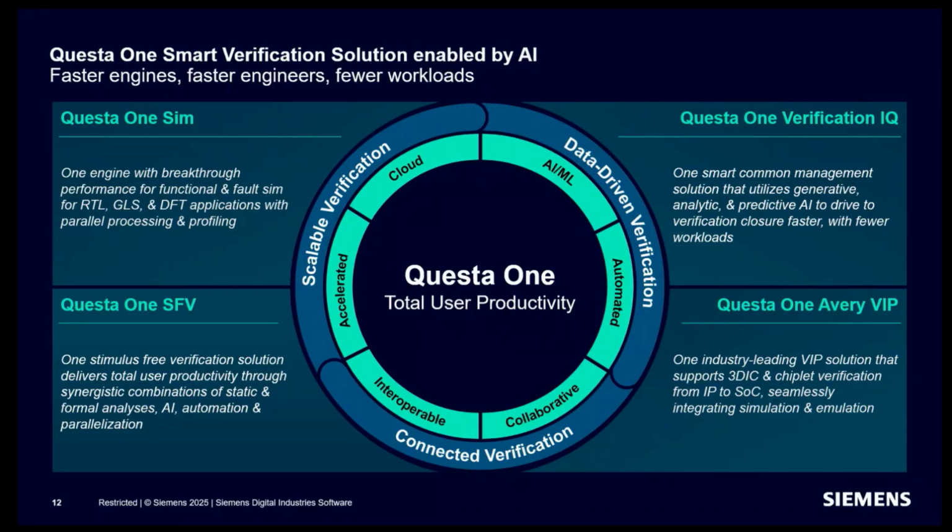Questa One Avery VIP, many protocols are available out there. You want to be able to verify, you don't want to spend time making those protocol VIPs yourself. Questa One Avery VIP provides that. And last but not least, the SFV piece, which is the stimulus-free verification, and the part that I'm going to focus on in the remainder of this presentation.